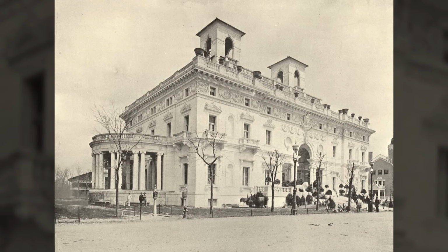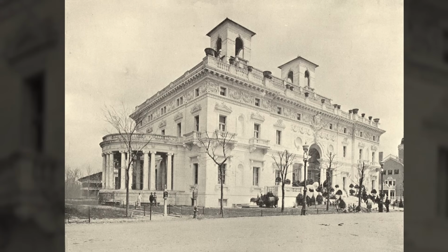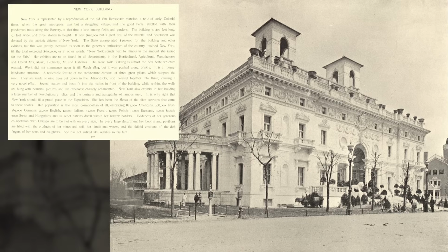New York is next with their building, and the note of interest reads as follows. The New York building is almost the best state structure erected. Work did not commence upon it till March 1893, but it was pushed along briskly. A noticeable feature of the architecture consists of 3 great pillars which support the roof. They are made of 9 trees cut down in the Adirondacks and twisted together into 3, causing a very novel effect.